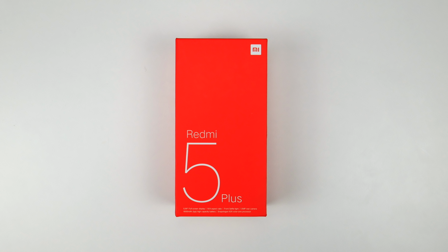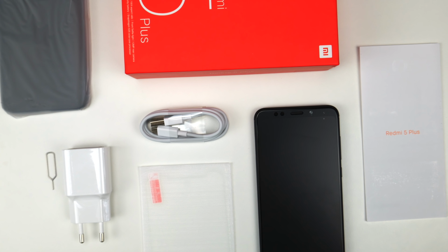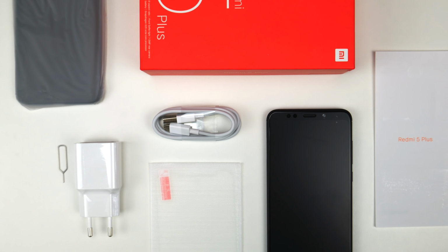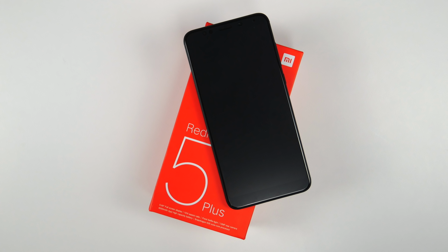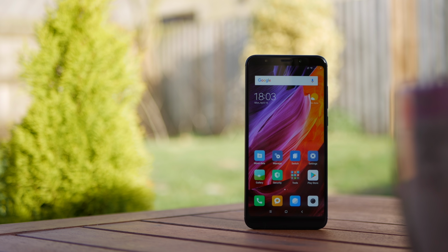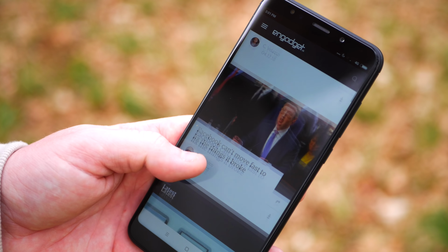So Xiaomi include everything you would expect, such as a SIM ejector tool and a power adapter, and they even include a screen protector and a thin TPU case as well. There are a few different versions of this phone available, but apart from the specs being slightly different, they are the exact same phone in terms of design. Now this is the global version of the phone and it has a Snapdragon 625 processor, 4GB of RAM, 64GB of internal storage, and it will also take an SD card for storing photos, videos and files.